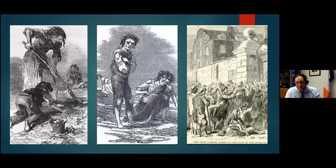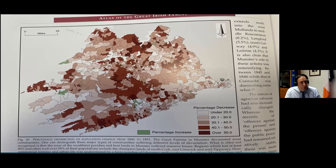I know of a walking tour of the old workhouse, which is now St. Finbar's Hospital site, and elements like that. We're also very, very lucky that we have things like the Atlas of the Great Famine, those books produced by Cork University Press that map population change.